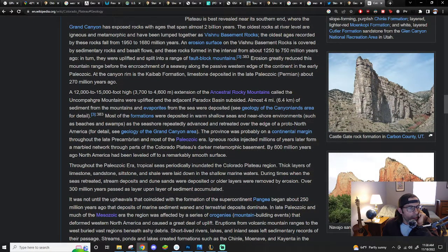Extension, blah, blah, blah. What was I even looking for in this paper? This one, Colorado Plateau. This is where that Nova Center is. By 600 million years ago, North America had been leveled off to a remarkably smooth surface. So this is before the Earth expanded.